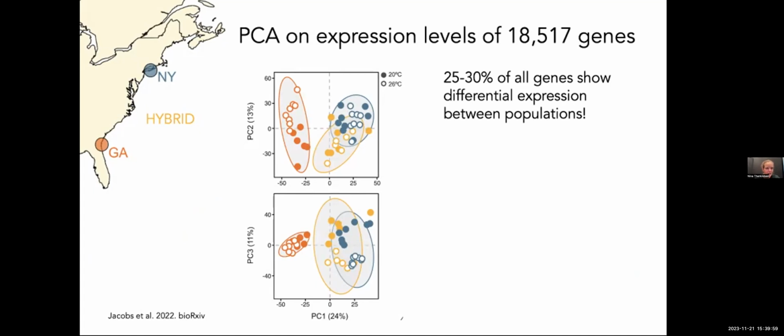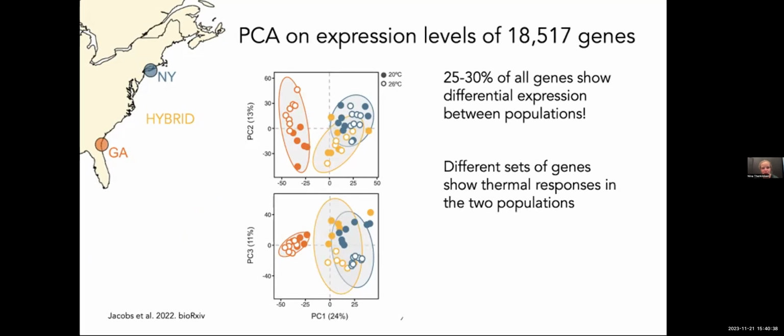What's also interesting is that the top plot here is PC2 against PC1. PC2 is separating out the individuals reared at 26 versus 20 degrees in Georgia, but not really separating out the other populations by temperature, while PC3 plotted against PC1 is separating out the individuals reared at 20 and 26 degrees in the northern and the hybrid population. The fact that different PC axes separate individuals at different temperatures in the two populations shows that it's different sets of genes that show thermal responses in the two populations.